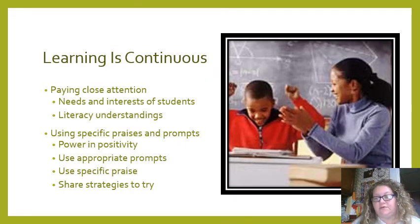Learning is continuous. You're constantly learning. From the time you're born until the time you die, you learn every day. So we need to pay close attention to our students. We need to figure out what their needs are, what their interests are, and what understanding they have of literacy. We also need to use specific praises and prompts.